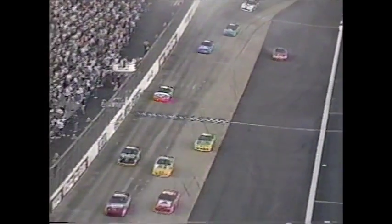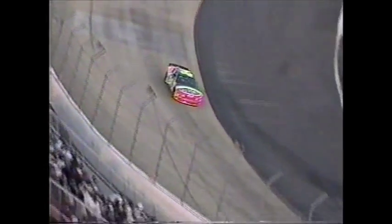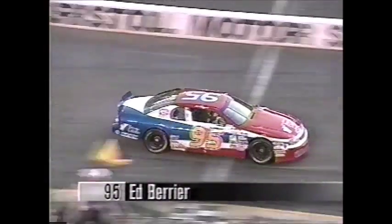And we have a crash here on the main straightaway. Several cars involved in it. And the caution is out for the first time here at Bristol after 16 laps. Looks like the 95 car, Ed Barrier, is the only car that's going to get left in the situation. Now his car is moving again, and I don't see any damage.